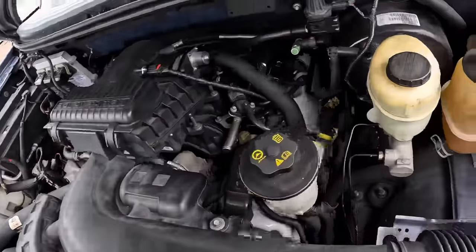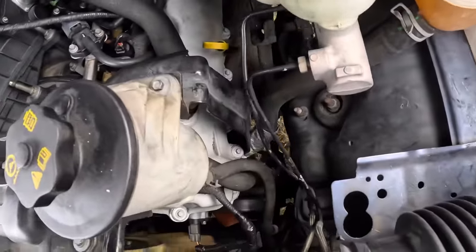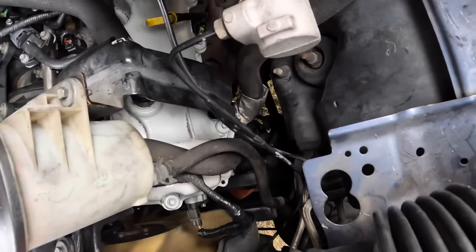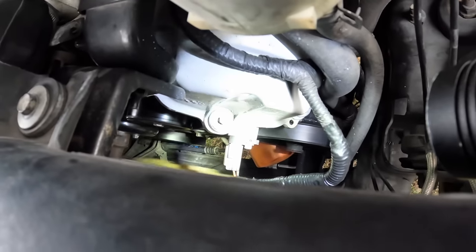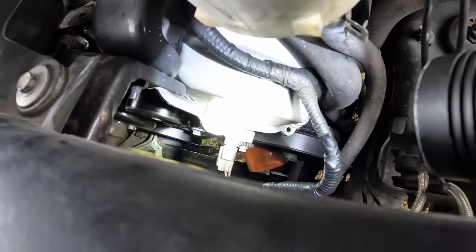That wasn't looking that great. I don't remember if the code was for bank one or bank two. We'll have to recheck that in a minute. Checking out this other side, we can see the actual sensor itself down there looks like it's been replaced. It's fairly clean looking.